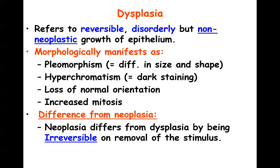Now, loss of normal orientation is another feature of a malignant cell. In a normal tissue, you will see that the head is head and the tail is tail, right? The cell is sitting in the position that it should be, so that it will establish what you call a close-knit sheet of cells.